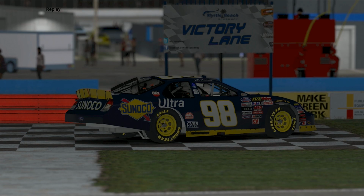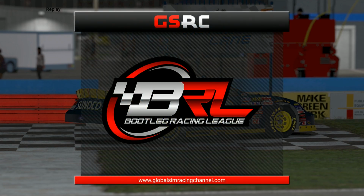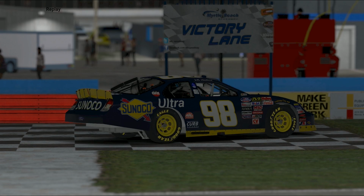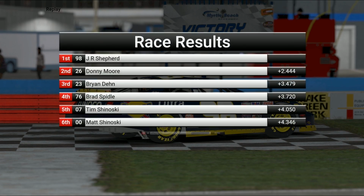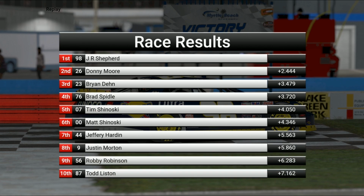As you see J.R. Shepherd down there in victory lane here at the Myrtle Beach Speedway, we are back here live on the Global SimRacing Channel after a great 100-lap race here with the Bootleg Racing League Grand National Division at the Myrtle Beach Speedway in virtual South Carolina. Your finishing order is going to be flying across your screen right now. It's J.R. Shepherd, his second win of the season over Donnie Moore.